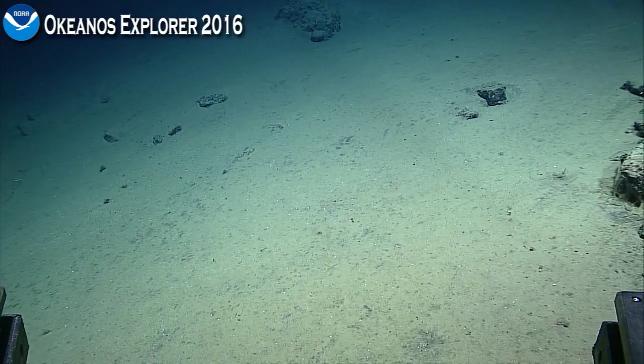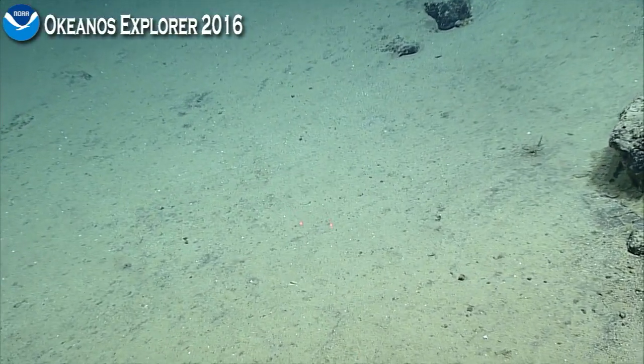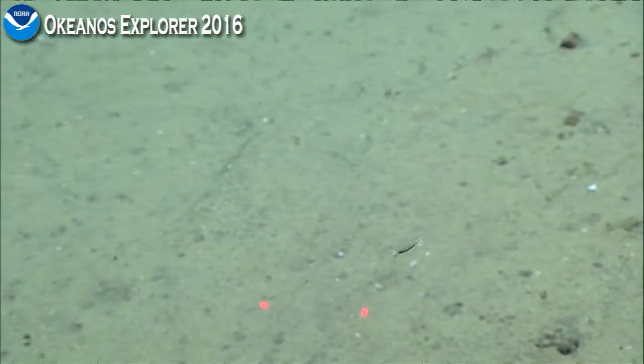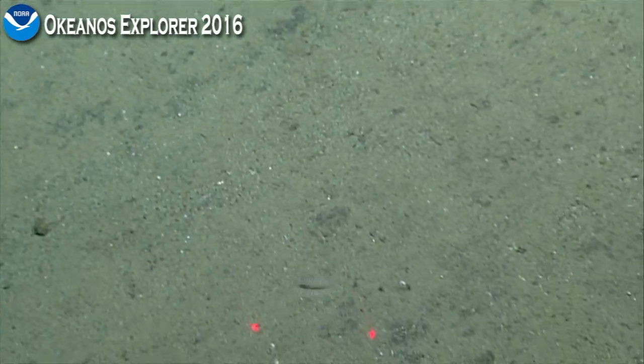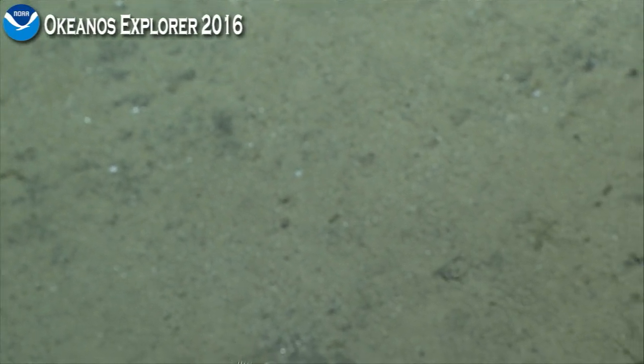Something here. Yeah, there's something small. You want to zoom in? Let's see what it is. See if we can figure it out. Try to ride the current with it. Okay, folks on shore, polychaete worm. Is this a polychaete? Ooh, those legs. Look at the iridescent reflection on its little legs.